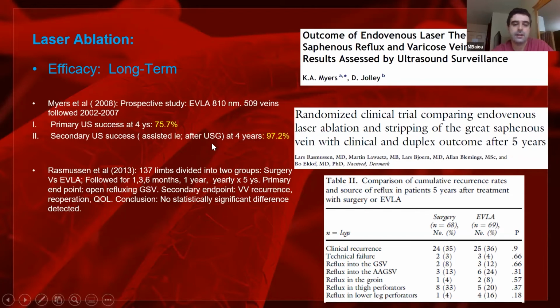And this supports the idea of using foam or phlebectomy in addition to laser in a comprehensive treatment plan to eradicate the venous hypertension, and the success of that policy.